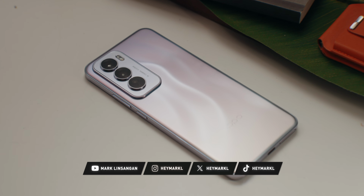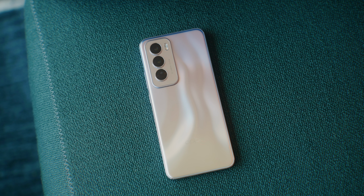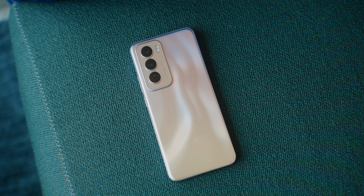Right here is one of the many new beginnings for Oppo, and it's the all-new Reno 12 Pro. This is the first ever AI branded phone for Oppo, and we'll definitely be seeing more phones similar to this pop up later this year into early next year. And while this isn't my full review, I've been able to play with the phone for the last 48 hours, and I wanted to give you guys a glimpse of what the Reno 12 Pro is all about.